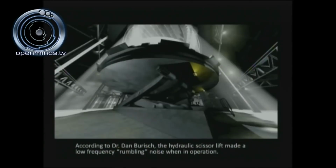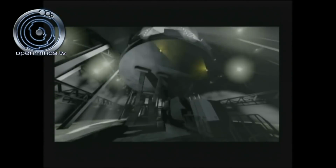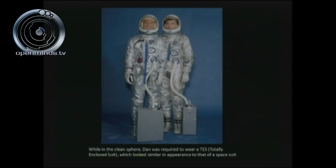Here we see the scissor lift lifting the clean sphere up to the second floor of 4-5. And then you can see again the hydraulically actuated scissor lift. Now, we're talking about the TESS, or totally enclosed suit, similar to what you would see in the Gemini, Mercury, even the Apollo program of 1969. It's a positive pressure suit to keep out bio-contaminants.